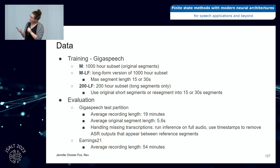For evaluation, we looked at the GigaSpeech test set as well as Earnings 21. And for the GigaSpeech test set, there are some missing segments there as well as there were in the training data. What we did is run inference in this long-form scenario where we ingest the entire audio and then we used the output timestamps to remove any ASR hypotheses that occur in between the test references. So that's how we adapted that to the long-form use case.